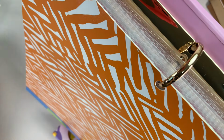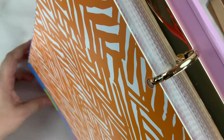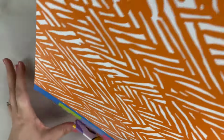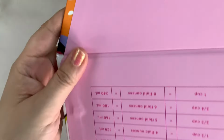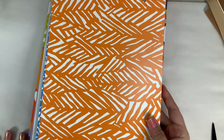Now I will say it doesn't seem to magnetize very well, but maybe it's user error on my part. I'll have to play with it a little bit, but it does hold its shape. It just doesn't seem to magnetize as well as I thought it would. So let me make it not a triangle, and stick that big piece up there.